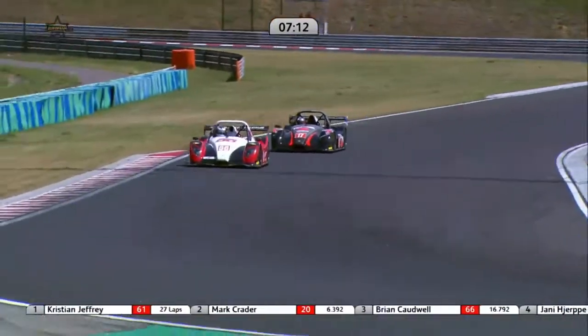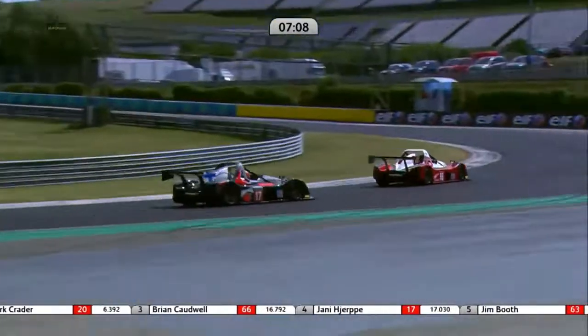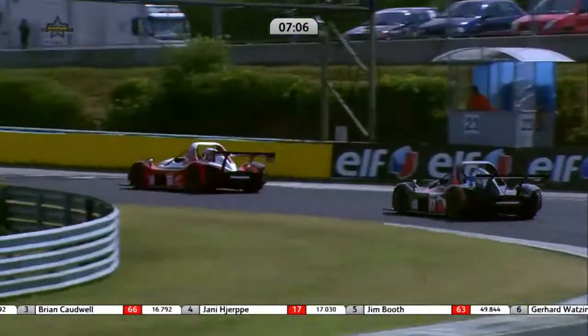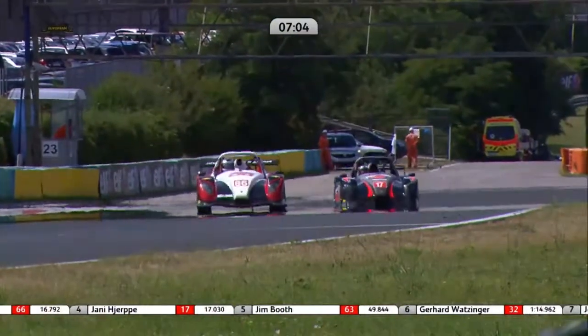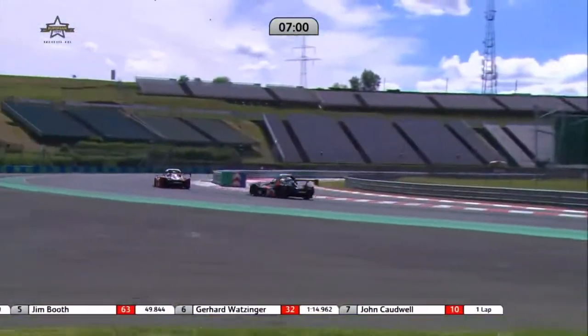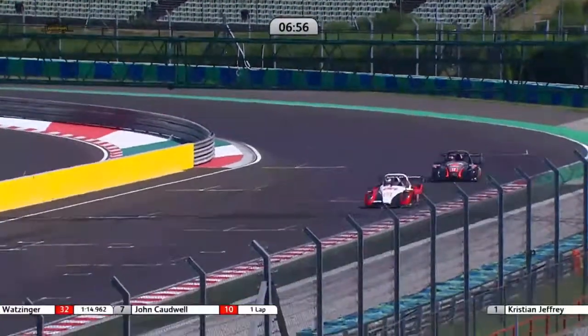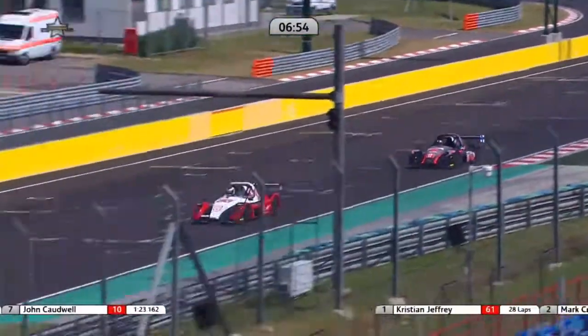So still looking close. Yanni will just be looking for a really nice cutback and a really nice run onto the start-finish straight. So don't expect to see him run a little bit wider on the way in here, looking to cut back on the way out. And if you're Brian, you're saying don't defend, just take the racing line, carry the momentum, make Yanni do all the hard work. That's it.